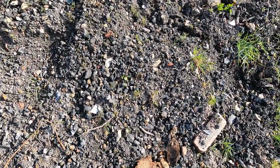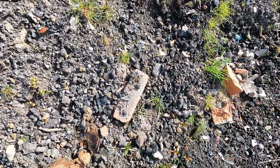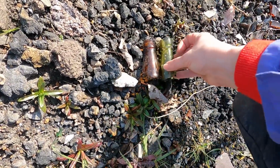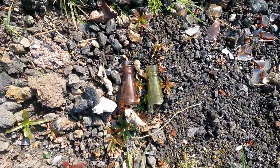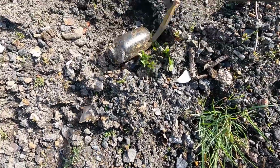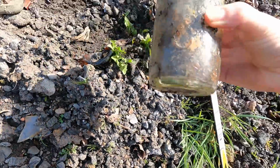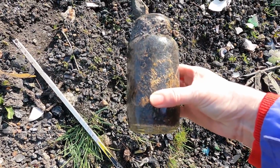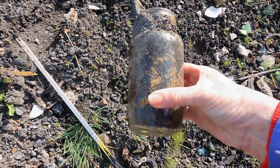Right, let's have a little look along here and see what we can see. There are loads of bottlenecks. More bottlenecks than the M25. And we've got a jar. Ooh, is that a crunchy pickle jar? It is. I love crunchy pickle jars. I don't know why, but they really amuse me. Ooh, I think we'll have that one.